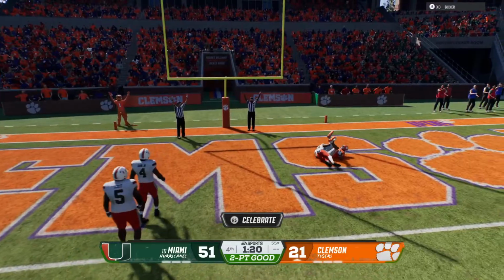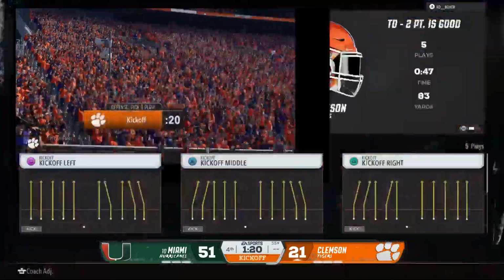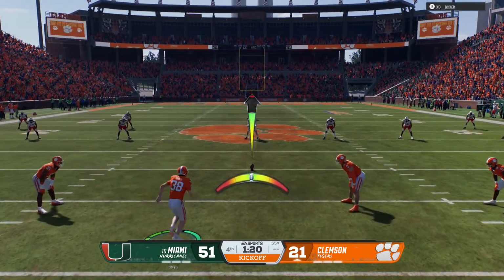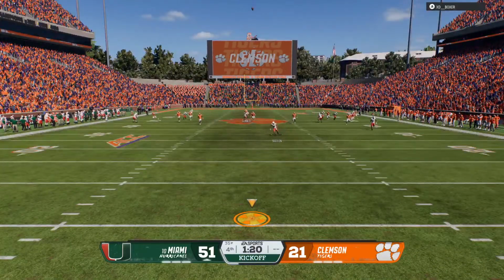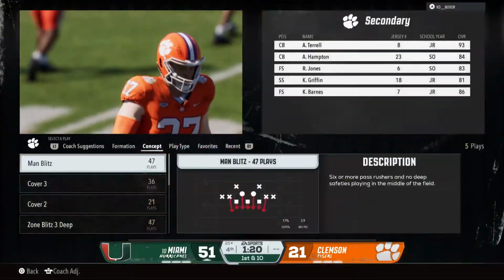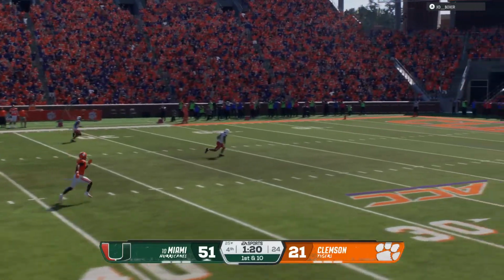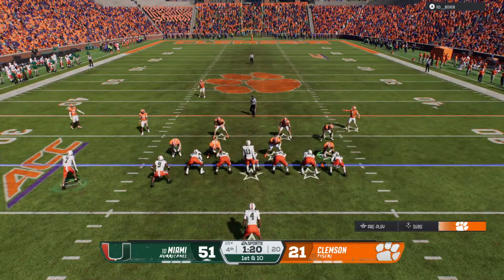I mean, this is a day they're going to want to forget. They're getting destroyed, but at least you get some positive vibes. Maybe finish this game on a little bit of a high note. They're ready to kick it away, and this crowd is buzzing after that last score. And there will be no return on this one as the ball bounds into the end zone. The drive starts from their own 25-yard line.